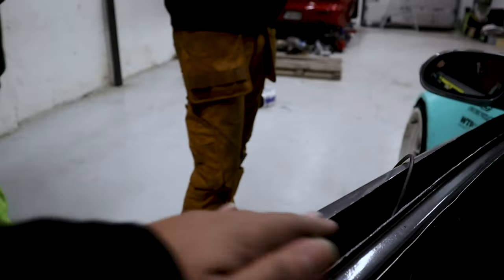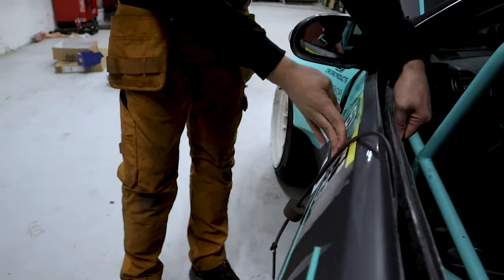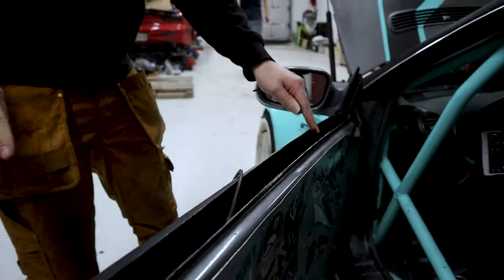You feel the weight. Oh my gosh. Dang, so you guys really just stripped everything out. Yeah, this is a glass fiber? Fiberglass, yeah. Wow.